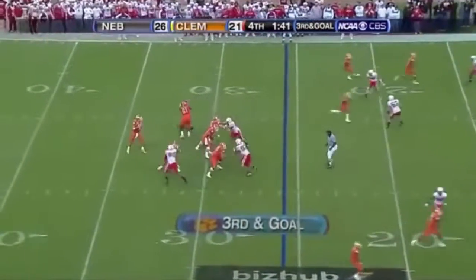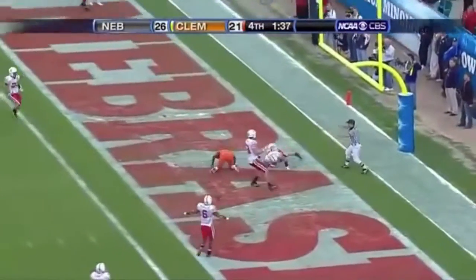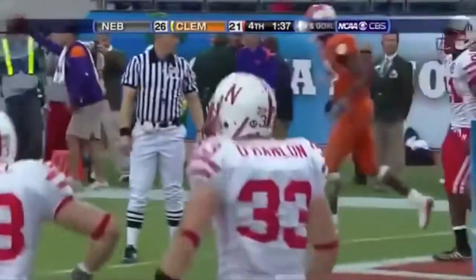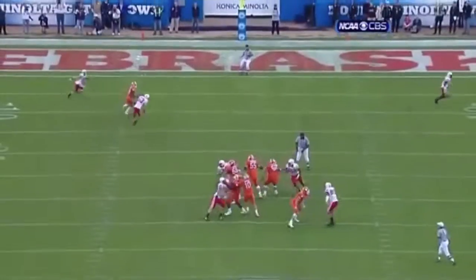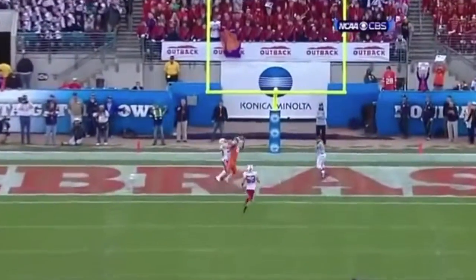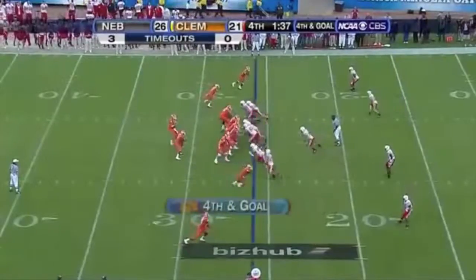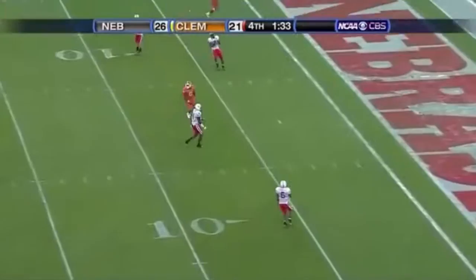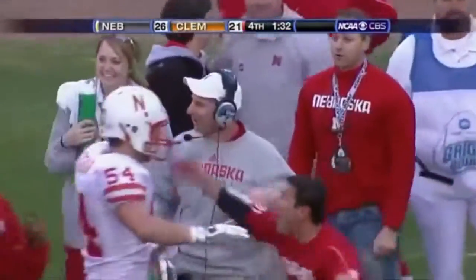Harper, shotgun. Good protection. Pedals back up over the middle. Incomplete. Spiller had it, but 2 Huskers were hanging on his back. Top of Spiller on the post route out of the backfield, attacking that too deep. Great reaction by O'Hanlon. 4 at 3. What could be the final play? Over the middle, incomplete, and Nebraska holds off Clemson.